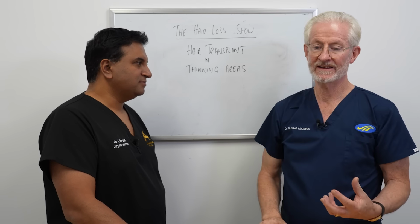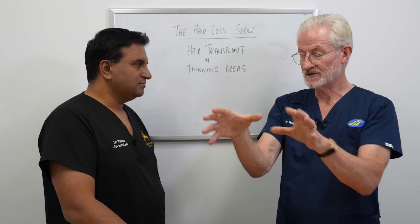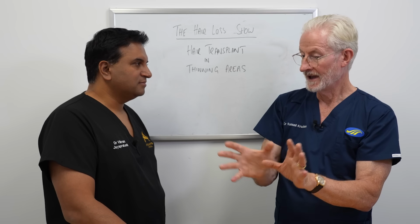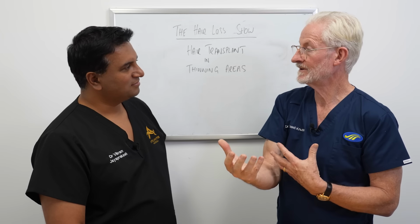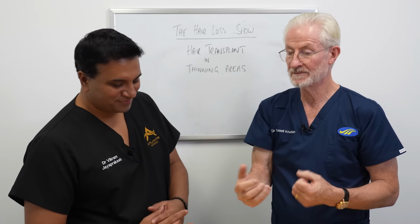Yes. To be a good candidate means you don't have a massive area of balding, that you have an adequate number of hairs in the donor area, and that those hairs in the donor area are quality enough to give you the result you're looking for. So if you have very, very fine hair, for example, with low density in the donor area, we're not going to give you a massive head of hair. You're not going to look like Elvis at the end of a hair transplant because it's impossible.